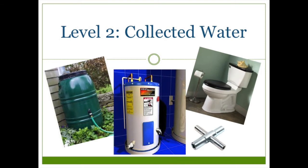You know, the water that's coming out of your hot water heater is what's going into your pipes. Your toilet tank has water in it. Collecting rainwater is there. And I also have a little picture of a Silcock key.